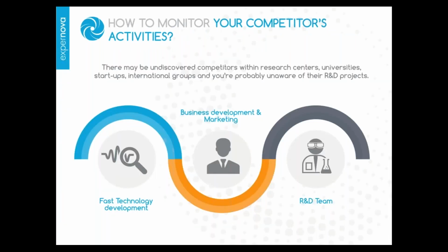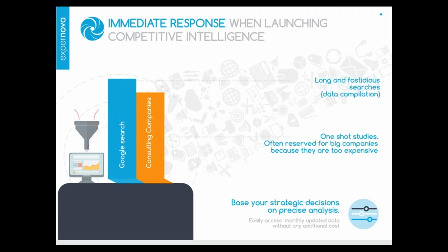Today, competitive intelligence is no longer a private domain accessible only to commercial services or business development. Technologies constantly change, and your potential future competitors could be university research centers, startups, or large groups whose R&D projects remain currently unknown to you. Your research and development teams have the necessary skills to identify your future competitors. In this situation, what are your immediate responses?